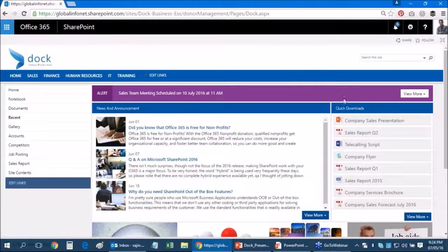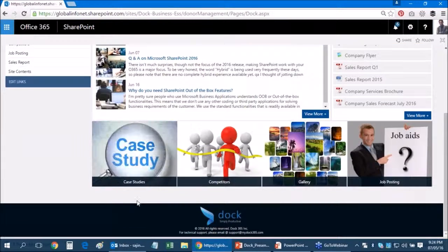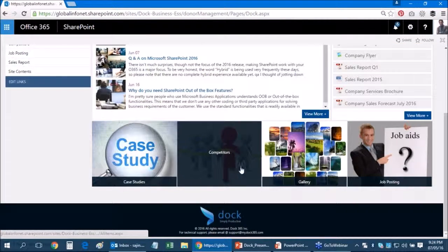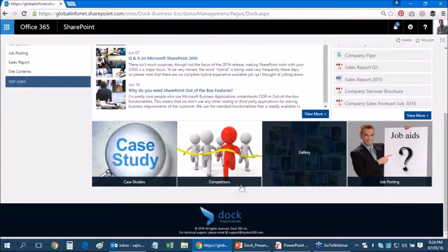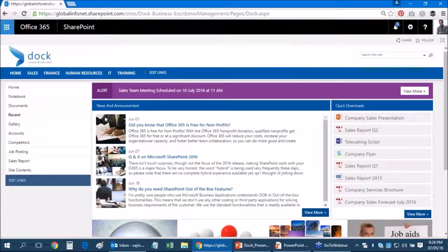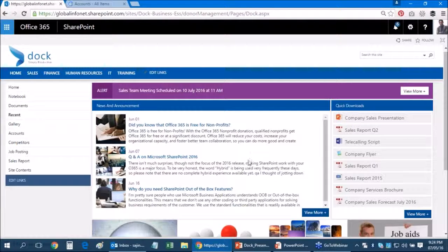So I can go to the extent of giving such user permissions. As you see here, I have alerts specific to the sales team. The sales team meeting is scheduled on 10th July at 11 a.m. I have a news and announcement specific to the sales team here. Also the quick downloads, what you saw on the home page, and I have some quick buttons like case studies, competitors, gallery, and job posting. So we have brought in some quick menus over here.